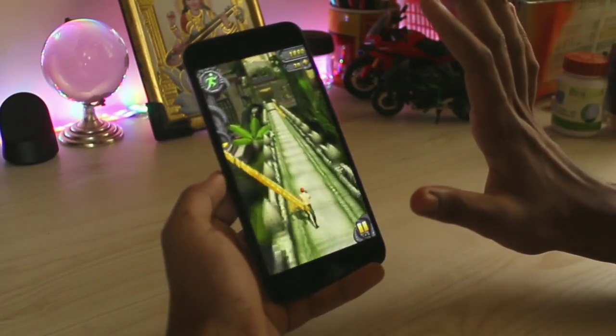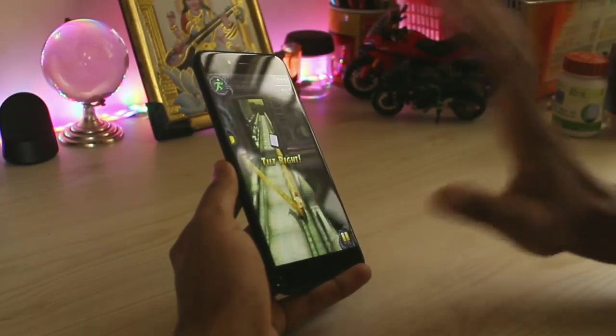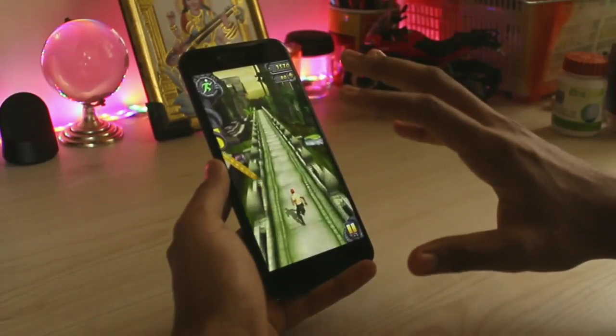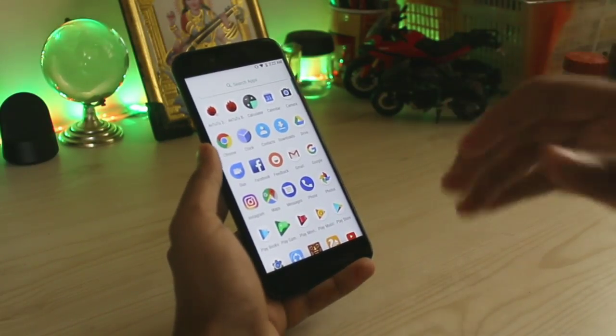Well, that is not the case. The hardware inside is extremely similar to the Redmi Note 4, and the Redmi Note 4 also has the stutters you guys asked me about, such as on the high setting of Asphalt, even in Temple Run, the latest patch. Now in any other review I would be talking for 10 minutes about the software experience. Well, you don't get anything over here.